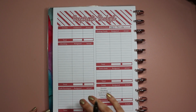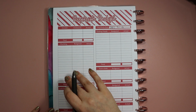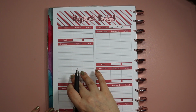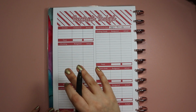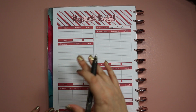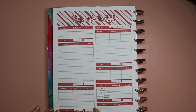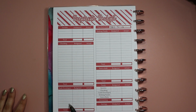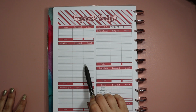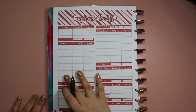So this week I'm going to put the categories that I'm not going to pull cash for here under this checking section. So it's still a variable expense. And how I have been doing it is my more fixed expenses have been going here and my more variable expenses have been going here. But it just doesn't make sense to do it this way because this is cash envelopes. This is stuff I'm pulling cash for, and this is not. So let's just go ahead and get started by writing in my bills.